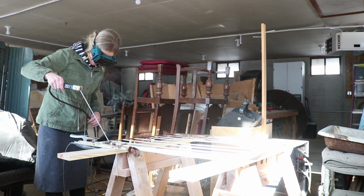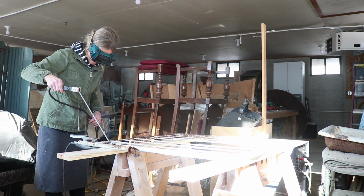Actually, he was kind of impressed. He kind of got a laugh out of it too. He saw how I jumped every time that welder wand thing hit the metal. It's definitely a little harder than I had expected, but I'm glad I tried it, and I'm not sure that I'd do it again unless I'd be really desperate.